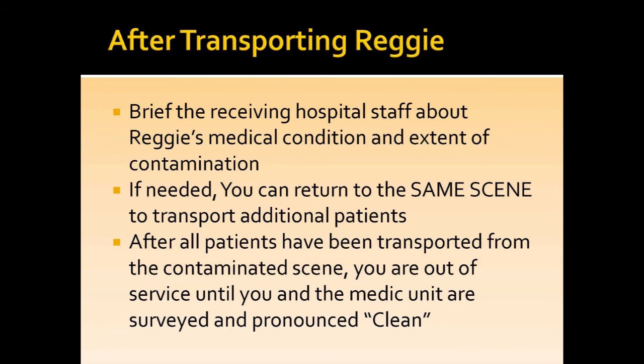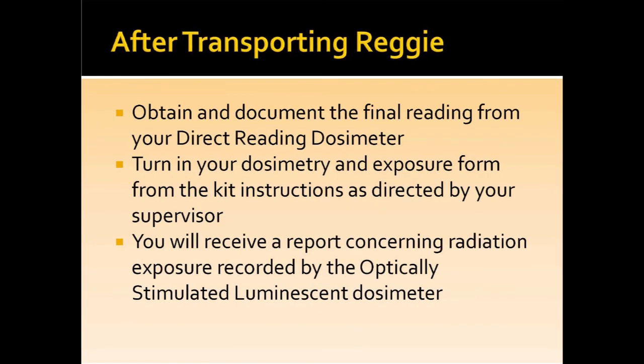After all patients have been transported from that contaminated scene, you are out of service until you and the medic unit are surveyed and pronounced clean. After you have been surveyed and decontaminated if needed, obtain and document the final reading from your direct reading dosimeter. Turn in your dosimetry and expose your form from the kit instructions as directed by your supervisor. Later you will receive a report concerning radiation exposure recorded by the optically stimulated luminescent dosimeter.